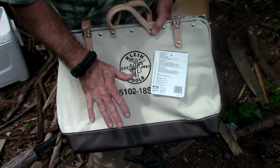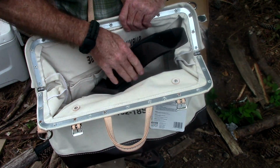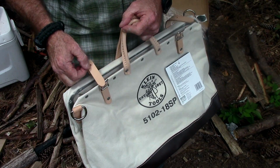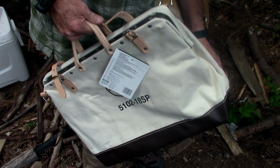It also comes in a 16, a 14, and a 12-inch. The deluxe versions are available with the shoulder strap. The 12-inch version I don't think has that, but it's got some D-rings here for the shoulder strap, and good, you know, really solid leather buckles. I mean, it's just a very classic, heavy-duty, solid bag.